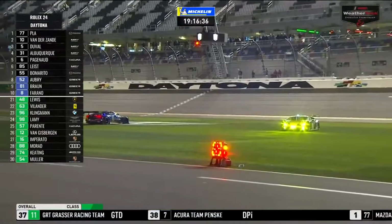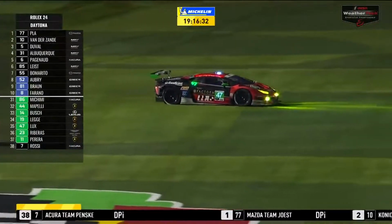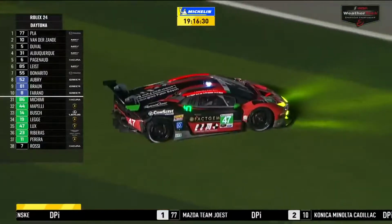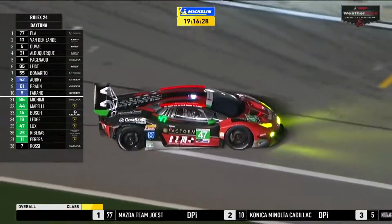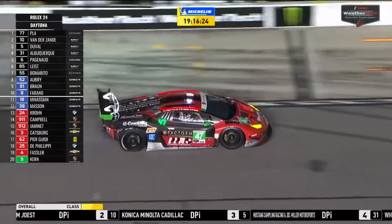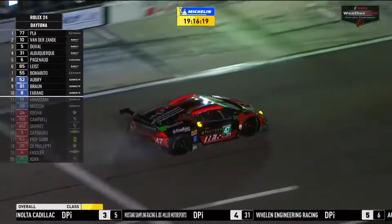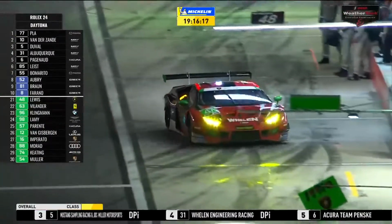So that is the Heart of Racing Aston, and that's lost the bonnet, the 47 car, and we have our first full course caution. I think it was the 47 that was coming into the pit lane and has made it to the pit lane. It's lost part of the rear end of the Lamborghini. Debris everywhere at pit entrance.